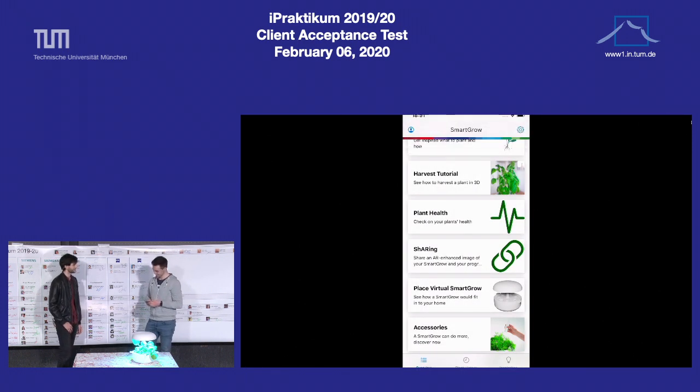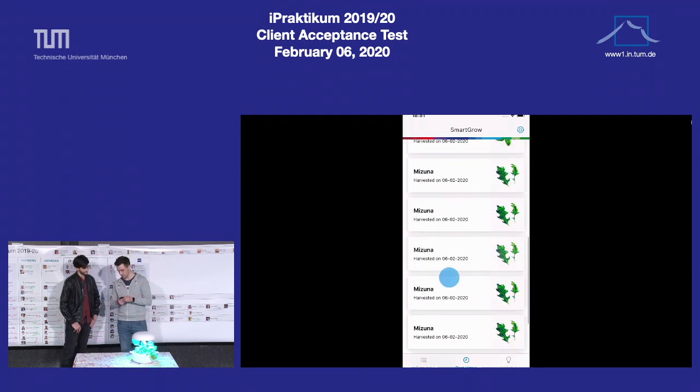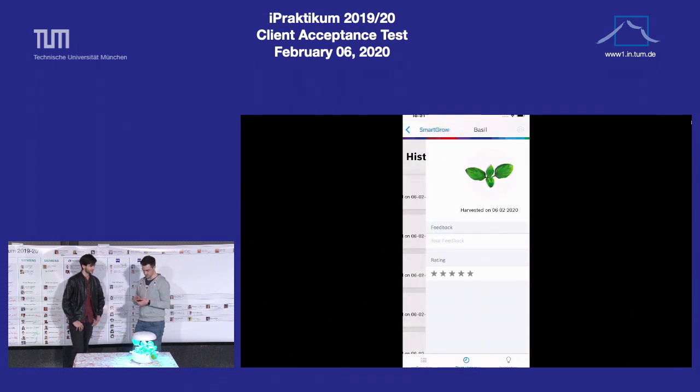If you're a royal botany advisor, you must have harvested quite a lot of plants, right? Yeah, that's true. Let's take a look at my plant history. As you can see, I harvested many plants. That's a long list. You know what? Let's rate the basil that we just harvested.